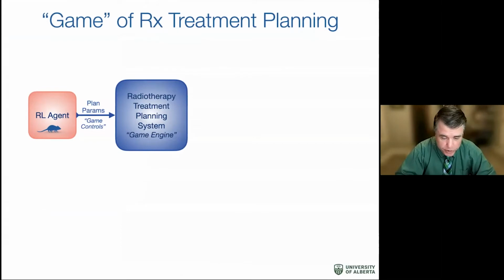These radiotherapy treatment planning systems now, a lot of them are scriptable. You can control them with an external piece of code, and you can send commands to adjust all the parameters that are involved in radiotherapy treatment, just as if a technician was sitting there and doing it at their screen. So you can set the multi-leaf collimators, you can set the beam angle, you can set the on and off time, all the basic parameters you can control.